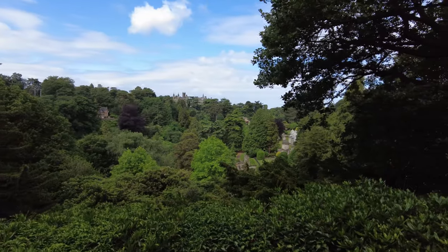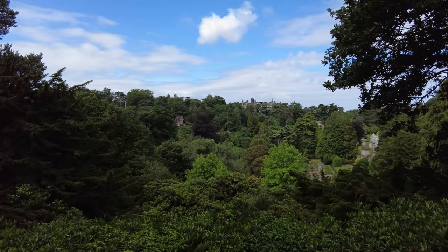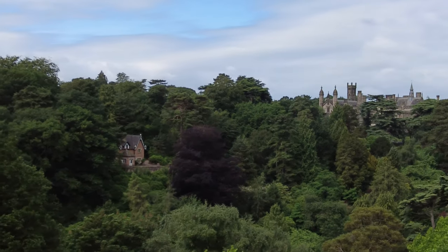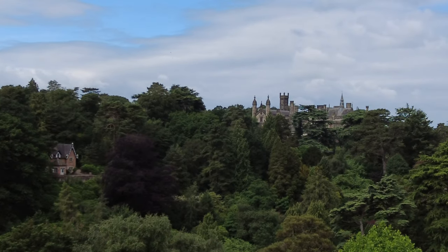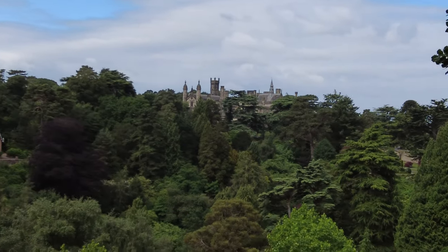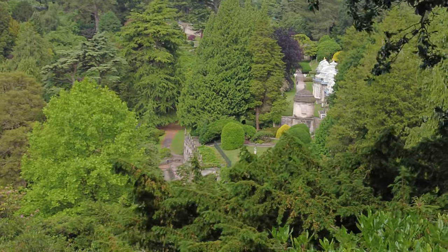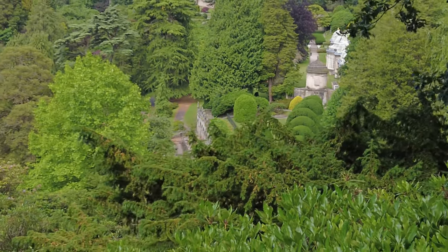If you look down into the valley, on the left hand side should be the Swiss cottage somewhere that we were at earlier. Then over towards the middle, that's the towers. And you can see the Gothic towers, which give Alton Towers the name. Down towards the right, if you can find it, you can see the Grand Conservatories on the right hand side, and a couple more features down below that we'll get to in a little bit.